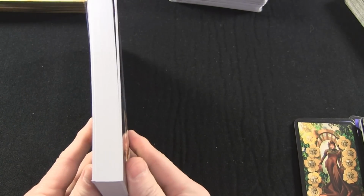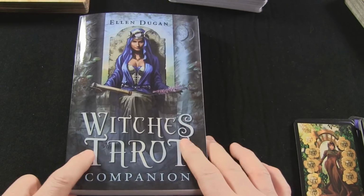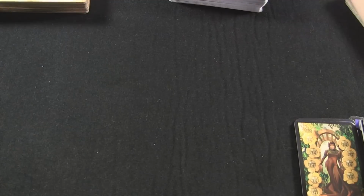Overall, great book. Great book, second only to none of the Tarot of the Spirit. So if you were into Rider-Waite and you want to know kind of all about the cards, fantastic book. Now let's get to the deck.